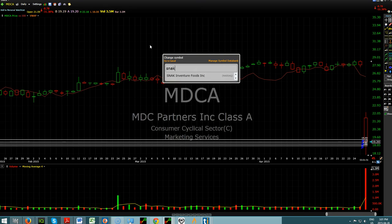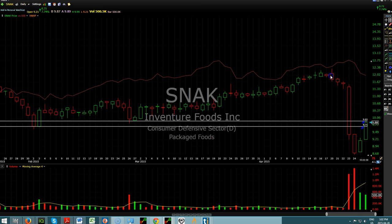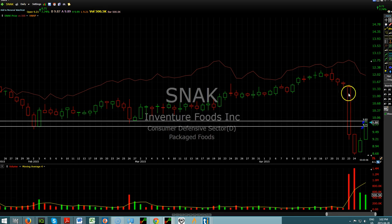SNAK, and this one came from, we're on the daily. Well, actually, good to look at the daily. Had a nice rebound. Had obviously a bit of a catastrophe from here, from $12 all the way down to 862. On this candle did most of the damage. Then yesterday's candle, and sorry, 2 days ago, that would be Friday, and then Monday we had a bit of a rebound, and today was a continuation.